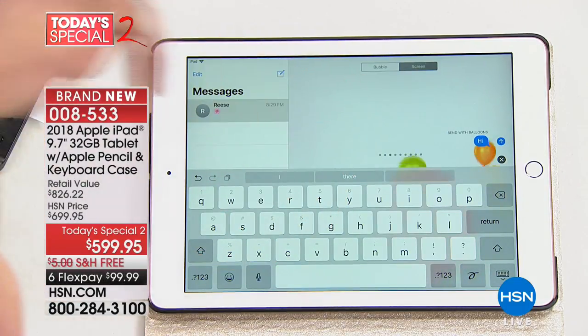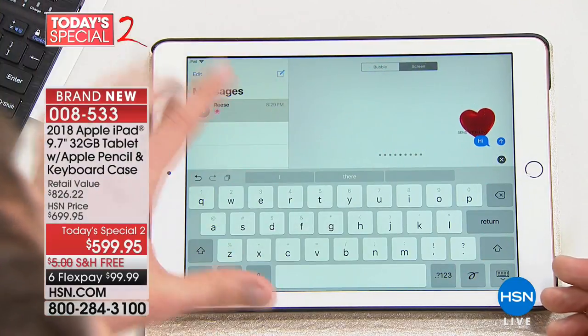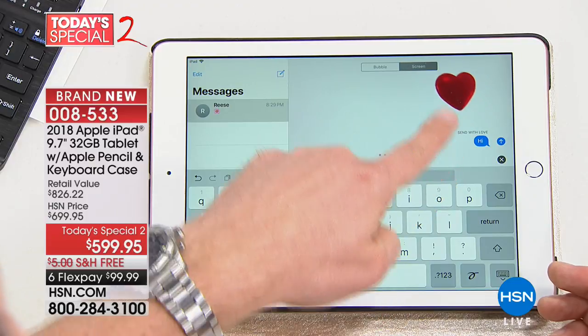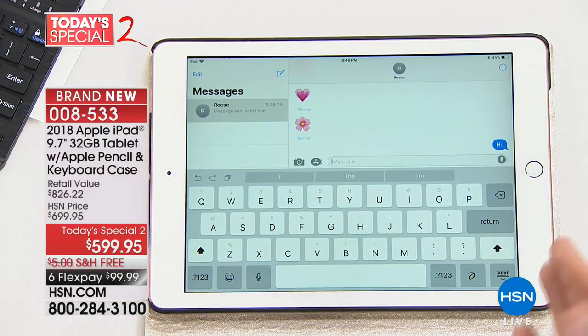So many fun things that you can do, and this is what you're going to be doing with your grandkids. You're going to blow them away, send them high, say Happy Mother's Day with a heart floating off into space. Do this with your kids and do it on Mother's Day.